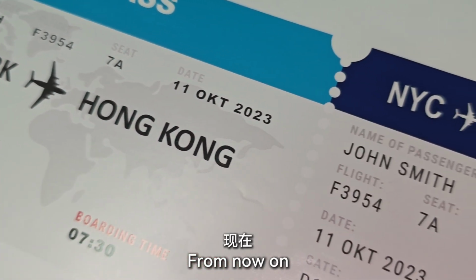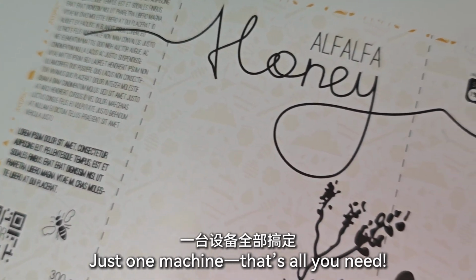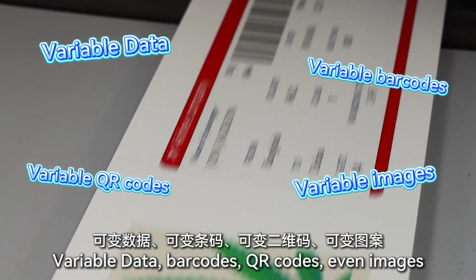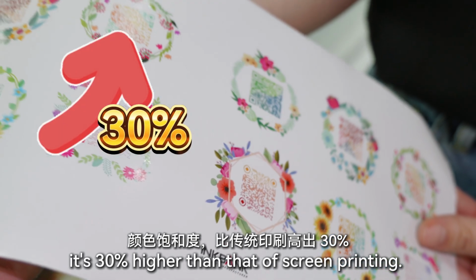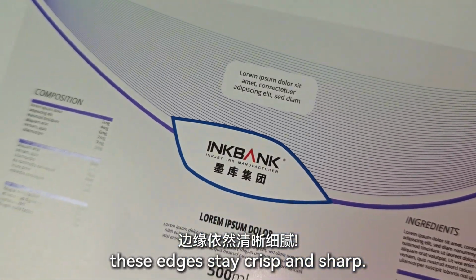From now on, no more plates, no more color matching, just one machine. That's all you need. Reliable data, barcodes, QR codes, even images, all handled. Look at the color saturation. It's 30% higher than that of screen printing. Let's zoom in 10 times. These edges stay crisp and sharp.